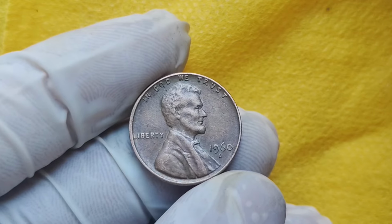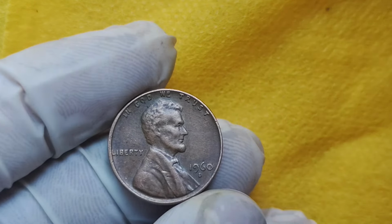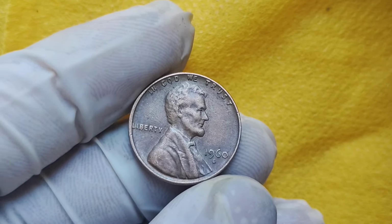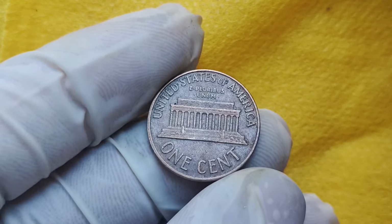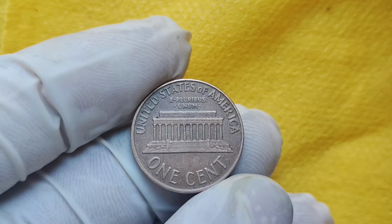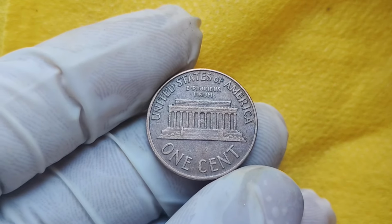All right, folks, let me ask you something. Have you ever dropped a penny and thought, it's just a penny, not worth picking up? Well, today, you might want to rethink that because we're talking about a 1960 D Lincoln penny that's worth, are you ready for this? $2.1 million. That's right. A tiny copper coin you probably flipped into a wishing fountain could have bought you a mansion, a sports car, and a lifetime supply of cheeseburgers.